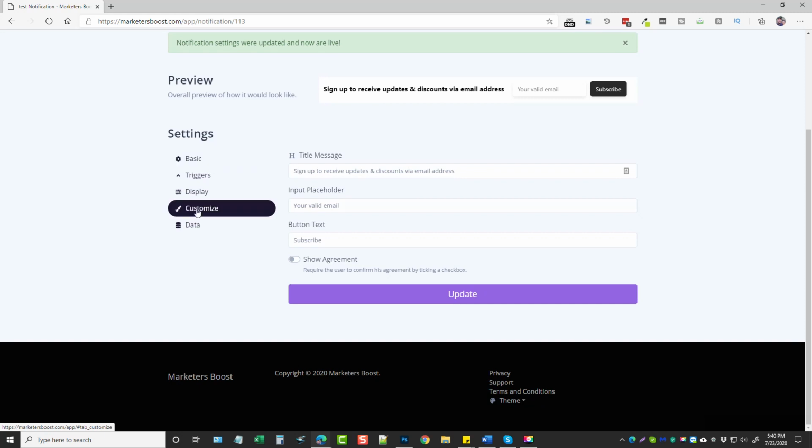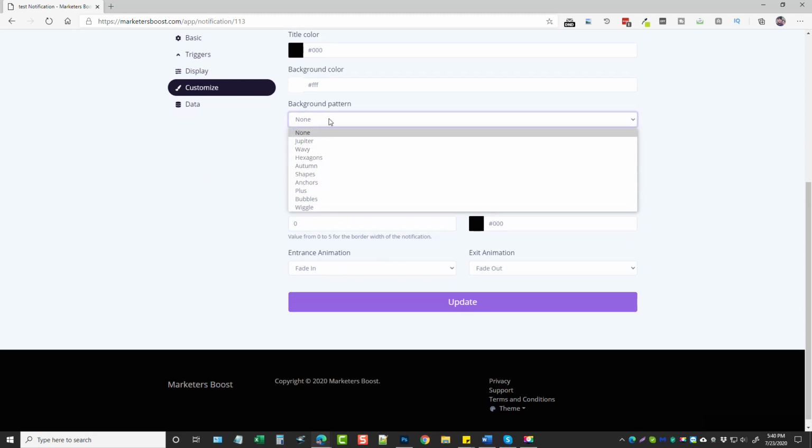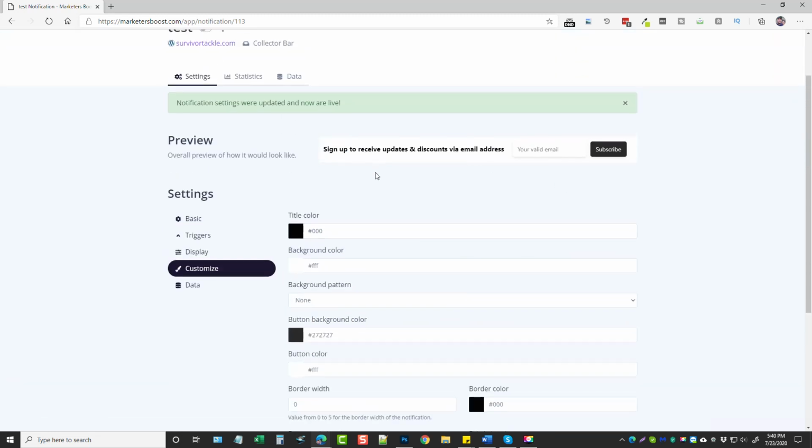And then if I go under customize here, I can also change the color of the fonts. I can change the background. There's different kinds of background patterns you can add. The button color, the border if you want to add a border, and then if you want it to be animated when it goes in and out. And that's all there is to it.